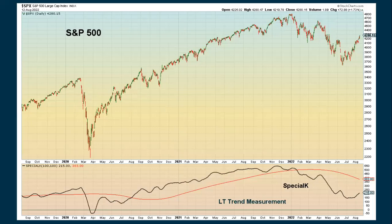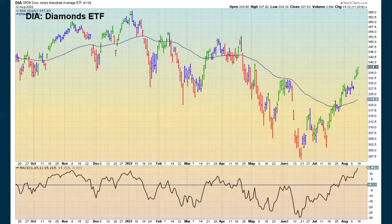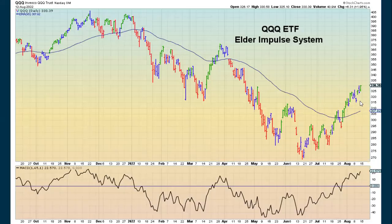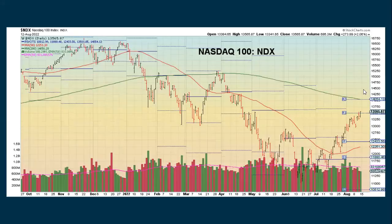The special case starting to turn up. Broad market, the diamonds positive. Here's the Dow also coming up to R1 and just closed right below R1 with the 200-day right above where we're at. The Qs also turned back to positive. We are slightly above R1. We still have a ways to go to get back to the 200-day moving average. So I would be watching the Dow and its 200-day moving average, keeping an eye on the NASDAQ.